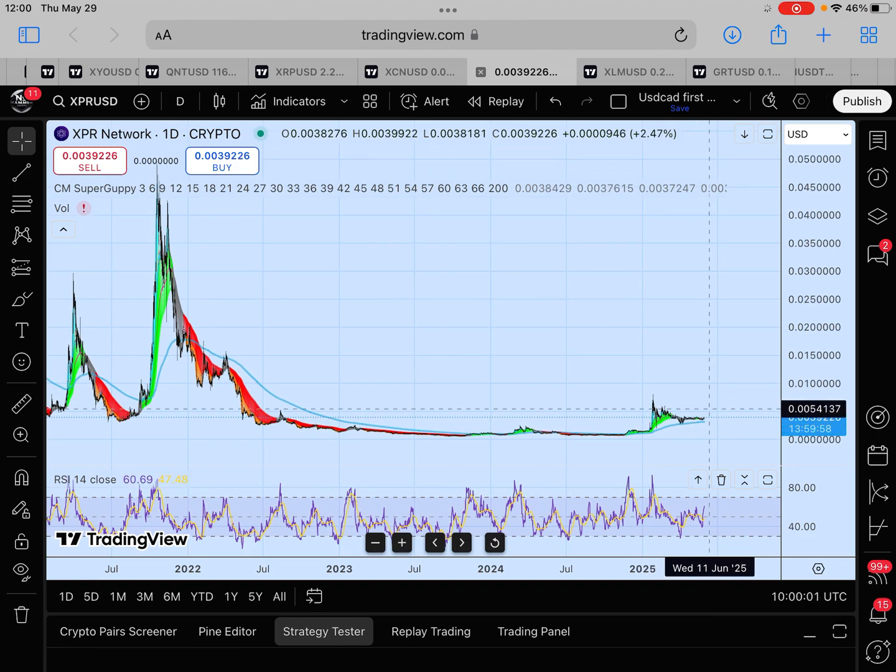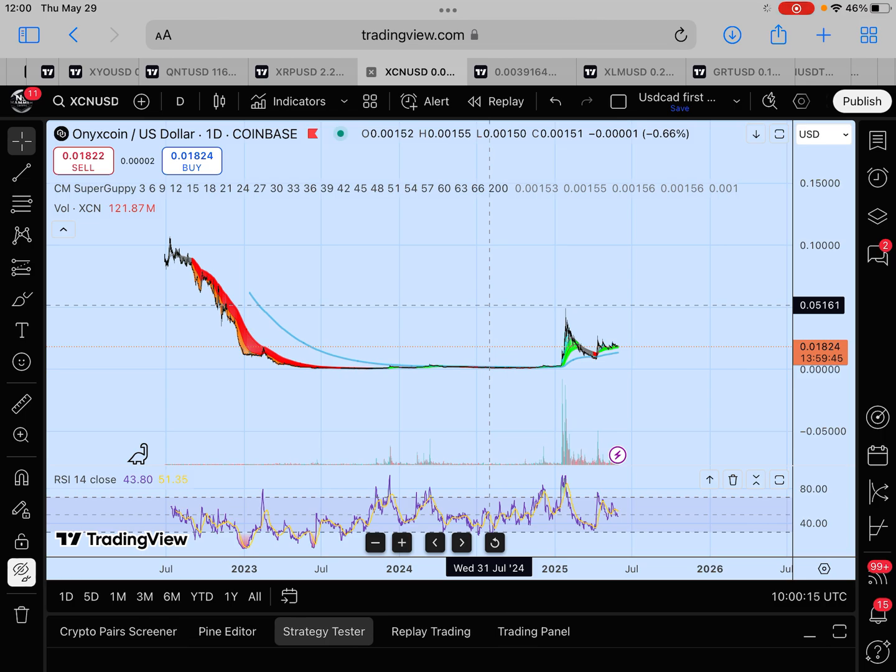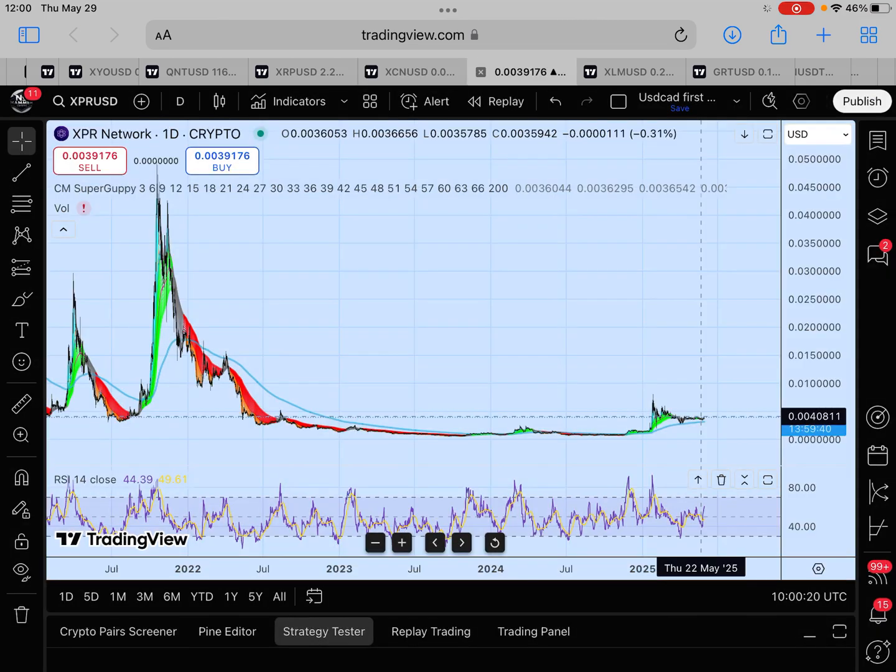We are at a fairly low point, but the one thing that concerns me about XPR is that there's only roughly $1 million being traded in 24 hours on XPR, as XCN is actually trading, I believe, 18 million whenever it starts getting a little bit busier. But a little bit of money will go a long way to push XPR up. However, a little bit of money being withdrawn will reduce that price quite a bit.